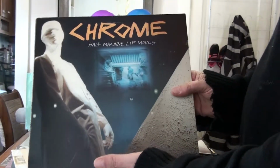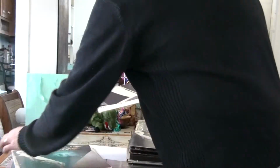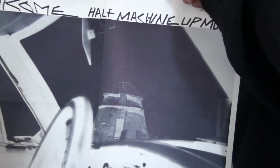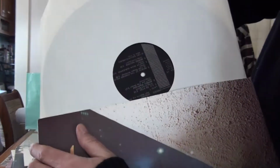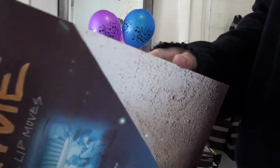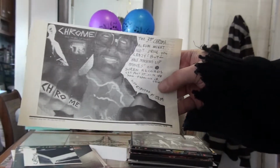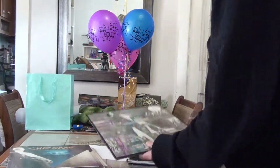I think this is a slight variation on that. Half Machine, we have the same black label, and the poster, slightly different color. It looks less blue, more black. And this is the expanded music reissue of Half Machine Lip Moves. No goodies inside. But over the years I stuck things in, like somebody gave me this Trouser Press ad for this album. They cut it out because they knew I was a fan. And so I just shove them in the jackets. So there's all kinds of goodies in these jackets.